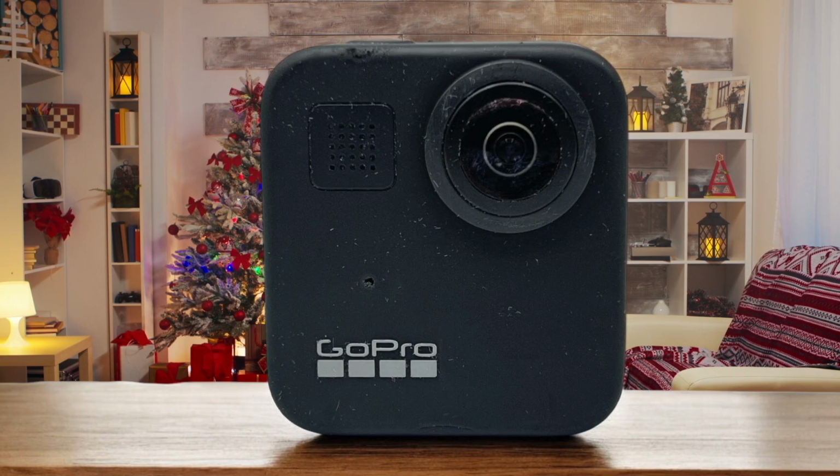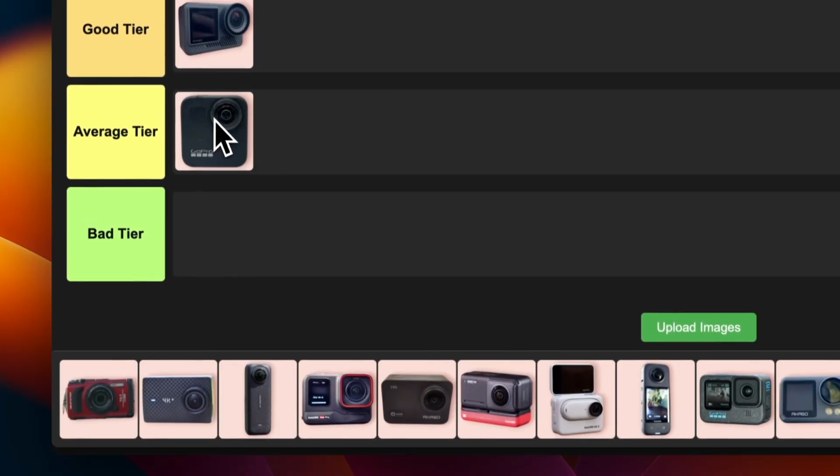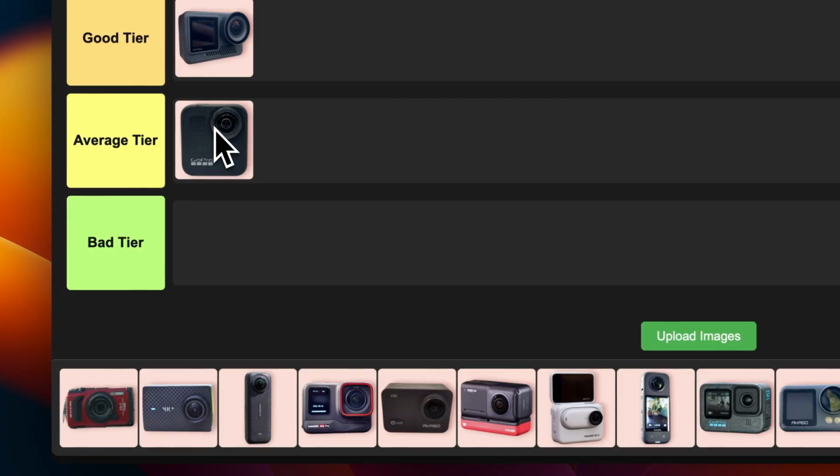Looking at what it offers versus modern action cams, I've got to put this in the average tier. It's not bad, but there are better options out there unless you're specifically after 360 footage.